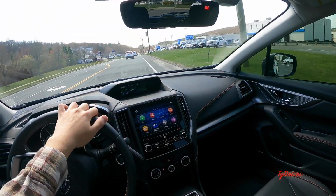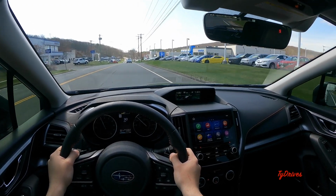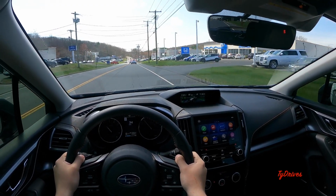So turning onto this main road here, we'll be able to get up to about 45-50 miles an hour, hopefully, depending on traffic.